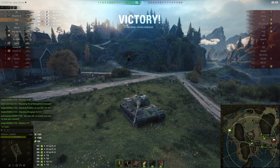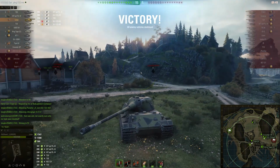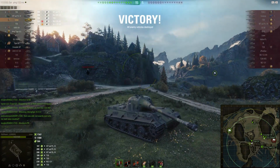And you now have the E75 TS, which has basically the same amount of armor. The lower plate is a bit more of a weak spot, but other than that, the E75 TS is more mobile. It has a very aggressive gun, which is also a 105mm gun, and it has great pen.